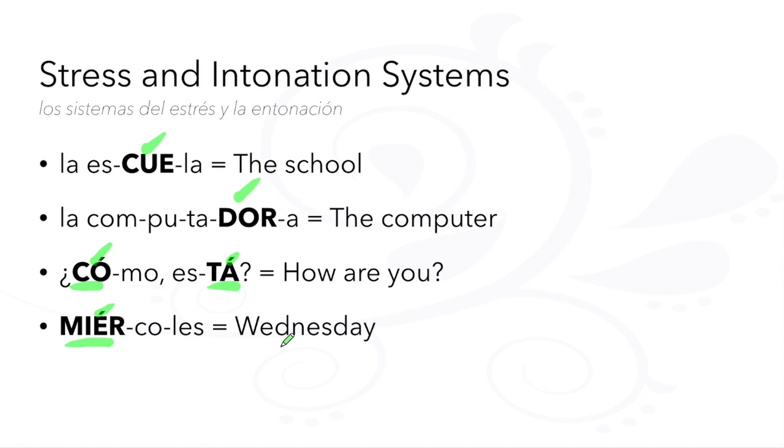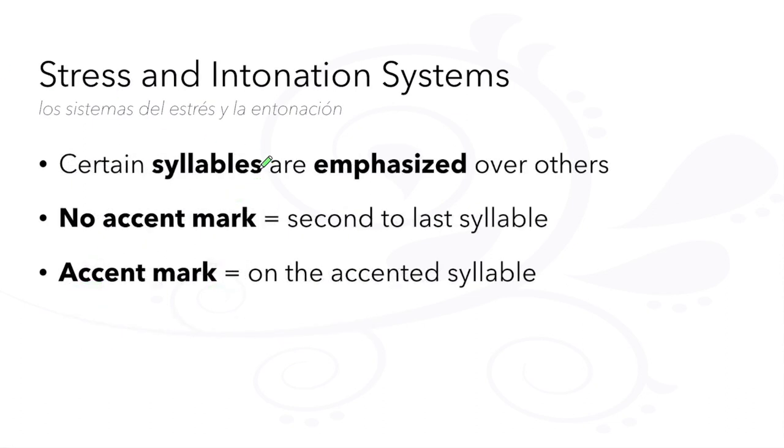Miércoles, Wednesday. Remember that certain syllables are emphasized over other syllables in Spanish. No accent mark means that you land on the second to last syllable. If the word has an accent mark, you land on the accented syllable.